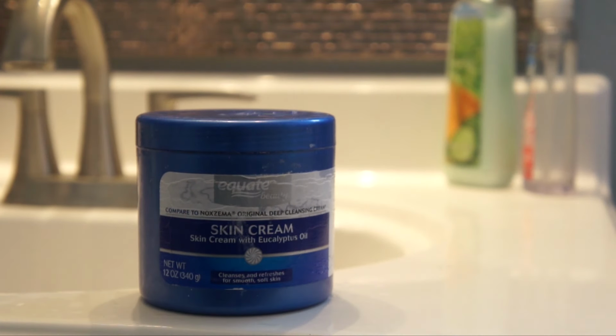Obviously this is the off-brand Walmart version, but this literally has the same exact ingredients. It's the same product pretty much. I use this, so what I'll do is I'll get into the shower. Obviously I shower with warm water, and I'll apply this to my face at the beginning of the shower. And I think it has eucalyptus oil in it.